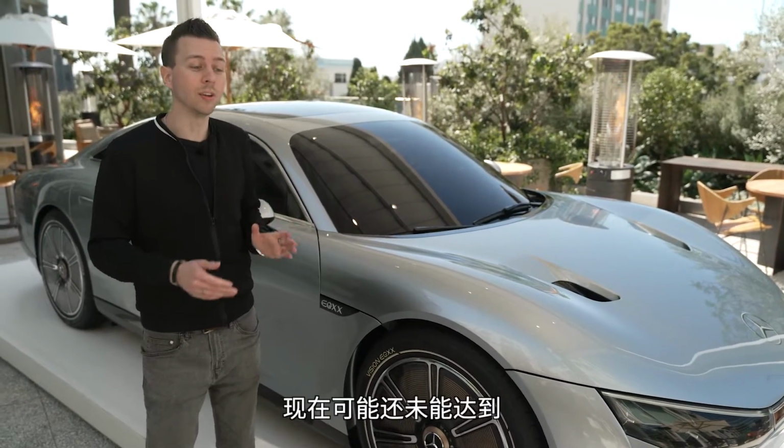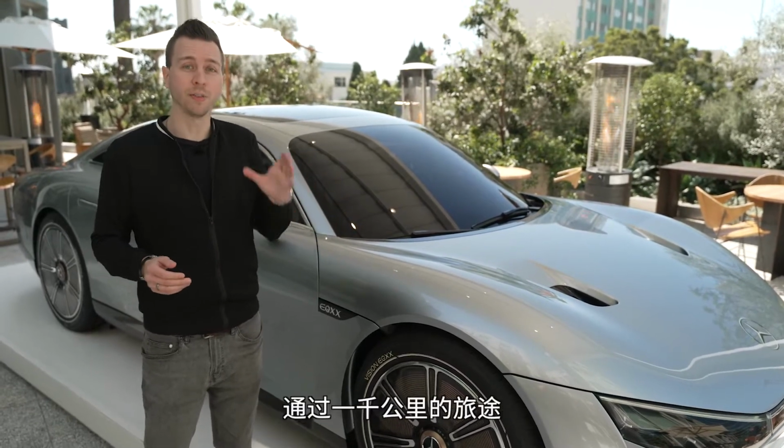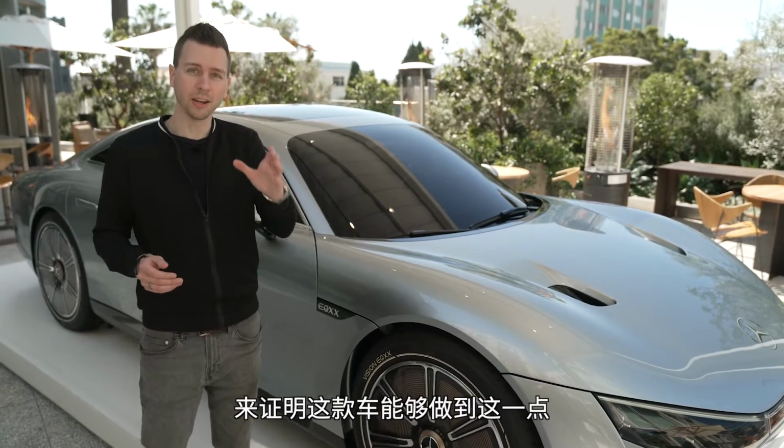Right now it did not yet do it, but in April Mercedes said they will take the car for a trip of 1,000 kilometers and then they will prove the car can do it.